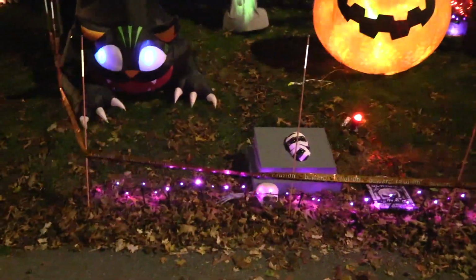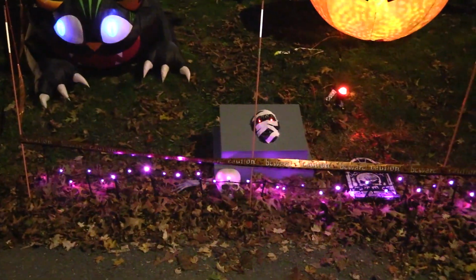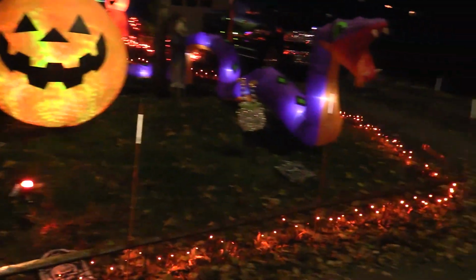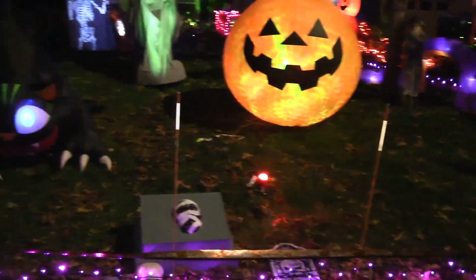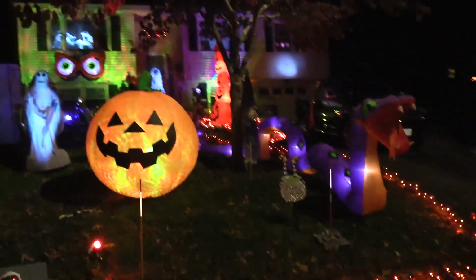But some just don't get it. The older kids don't get it. They'll start to cut through the yards, and you're going to say, hey, there's a reason why I have those bright orange rods in the ground saying beware. You know, it doesn't say caution, but oh well.